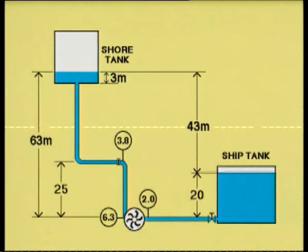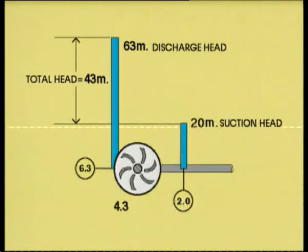An additional 3 metres of water is filled into the shore tank. You should note that the pressure at the pressure side of the pump rises by 0.3 kilograms per square centimetre. The pressure has nothing to do with the volume of the pipe or the tank. Only the difference in height counts. There is no change of the suction head. Total head is now 43 metres. This is the static situation.